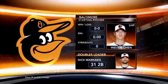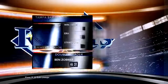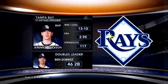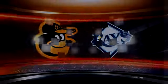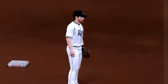Two AL East rivals. We'll see the Baltimore Orioles as they play against the Tampa Bay Rays. 2K Sports presents Major League Baseball. American League Baseball is what we're going to watch today, and the Tampa Rays trying to win one at home.